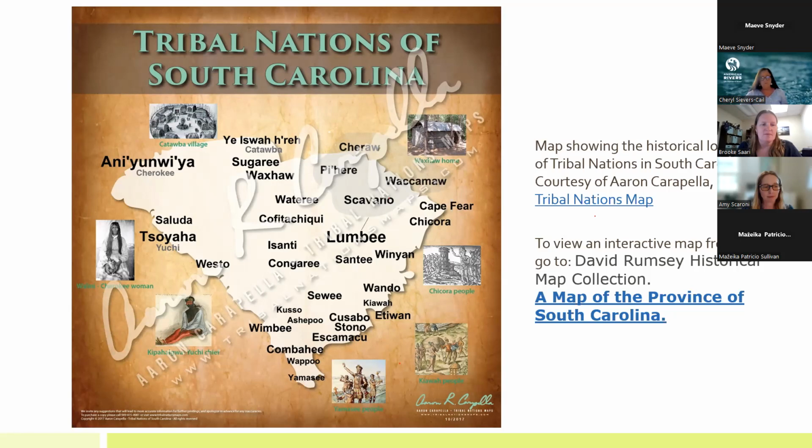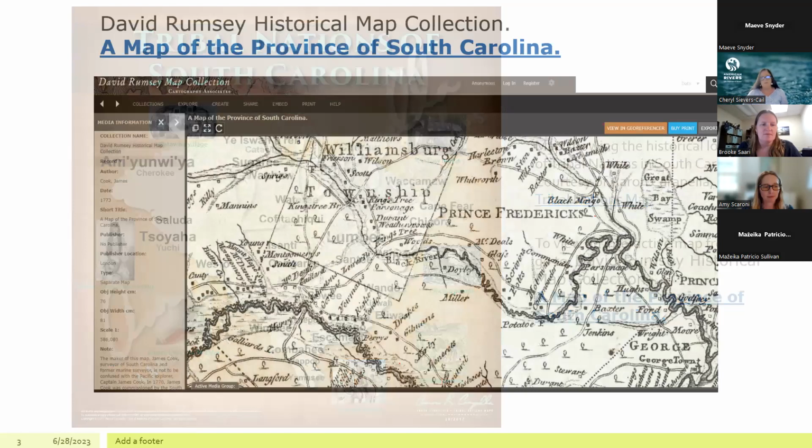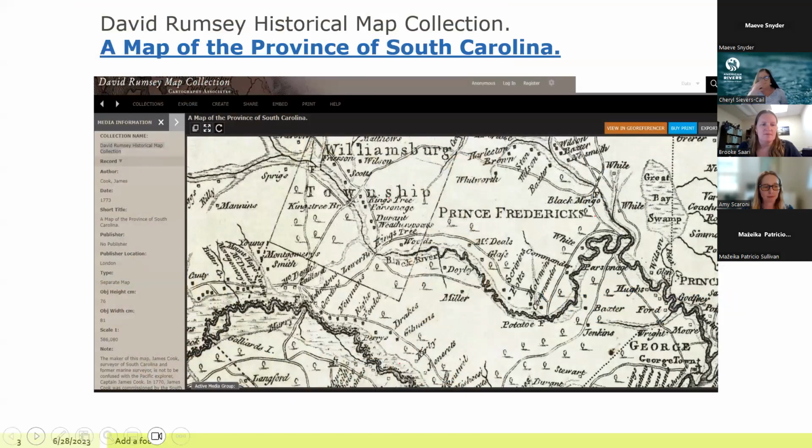And some of the earlier surveyor maps, which we can show here, this historical map collection of the David Rumsey collection, is a map of the province of South Carolina dated about 1773. And it is an interactive map. You can actually go to this site, the David Rumsey collection, and you can view all throughout the region to see what was being surveyed.